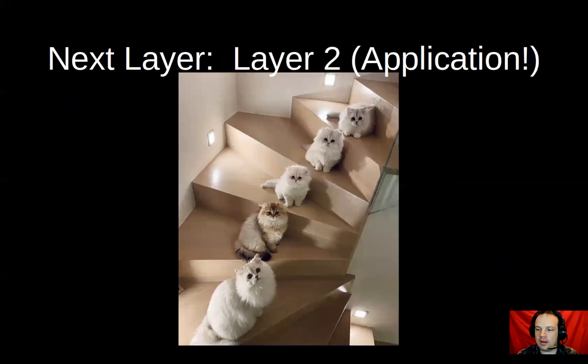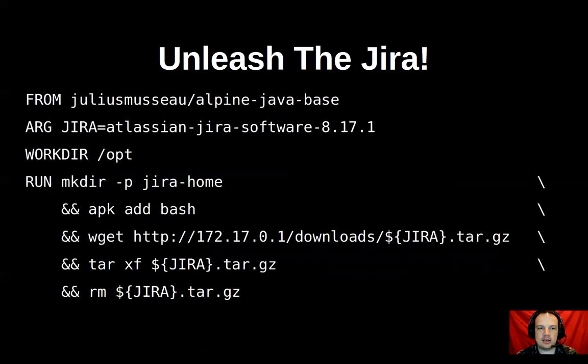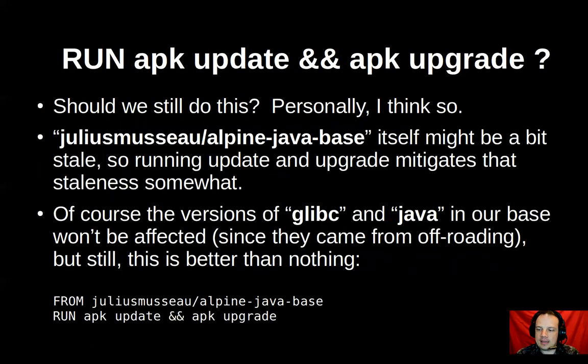Okay, now the application. Jira. Unleash the Jira. So, we're downloading this Jira tarball and we're just untarring it right onto disk. Again, same question. Should we do the APK update and APK upgrade? I think so, right? My Alpine Java base might be a bit stale, so running update and upgrade mitigates that staleness a bit. And of course, that's not going to cause glibc or Java to be upgraded, but everything else will. So it helps.